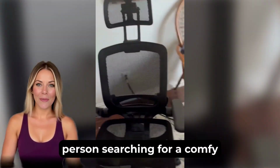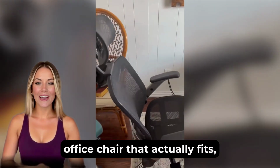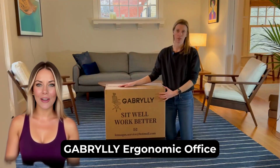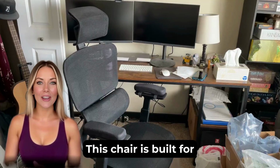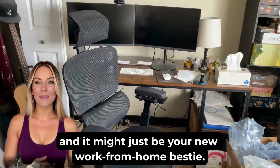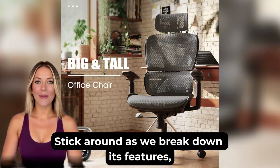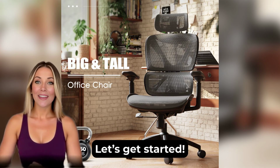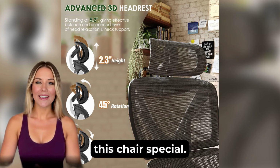If you're a big and tall person searching for a comfy office chair that actually fits, you're gonna love this. Today we're diving into the GABRYLLY Ergonomic Office Chair for Big and Tall. This chair is built for comfort and support, and it might just be your new work-from-home bestie. Stick around as we break down its features, weigh the pros and cons, and see if it's right for you. Let's get started. First, let's talk about what makes this chair special.